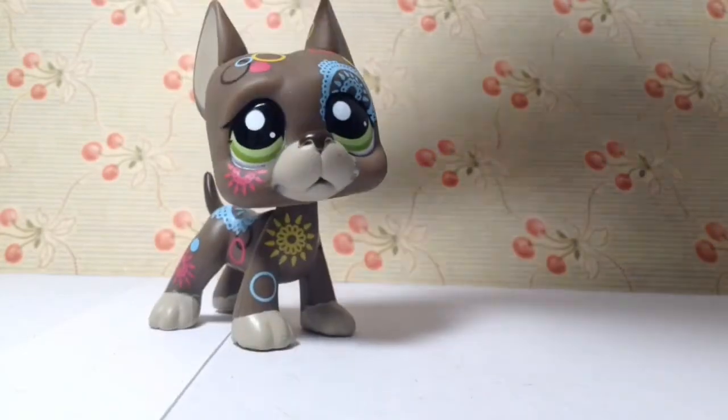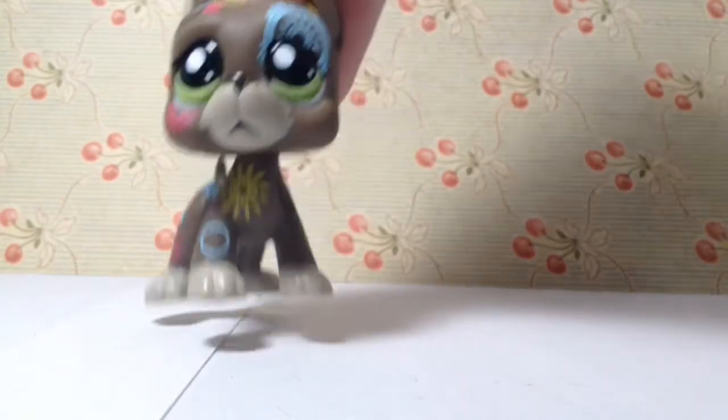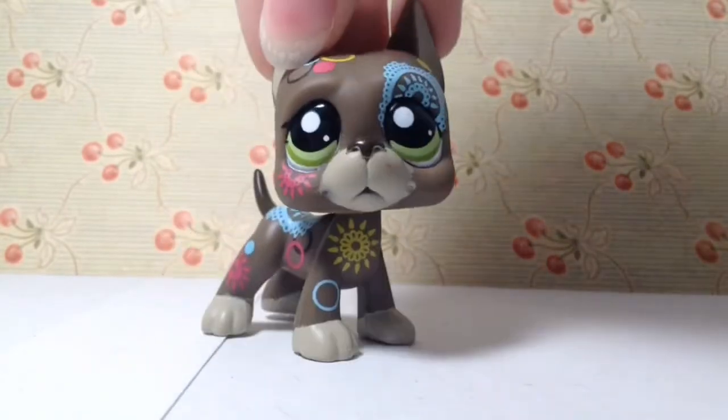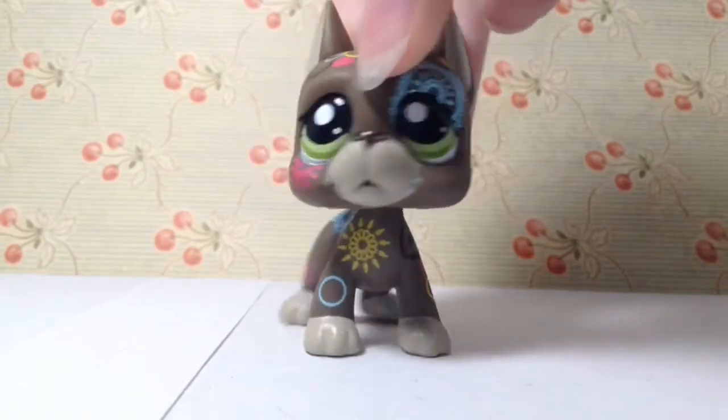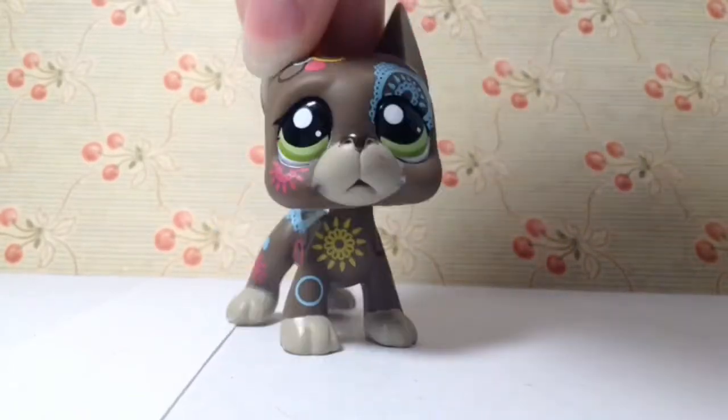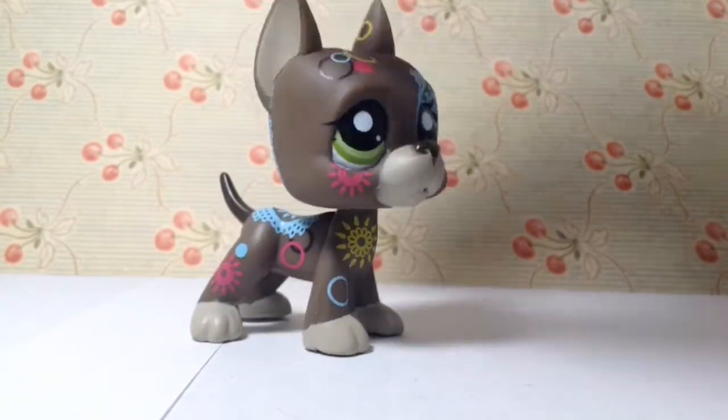And then my final Great Dane that I have is this one. This is the one that I got in 2015, I believe, so he was my most recent one. This is a postcard pet, of course. I did have a name for him, but I forgot what it was.